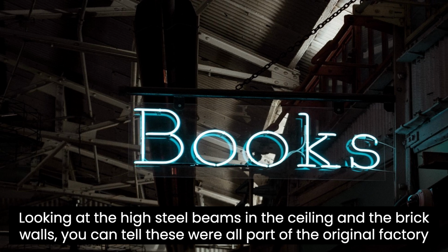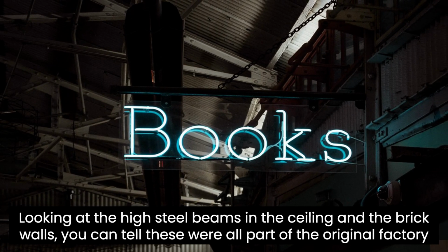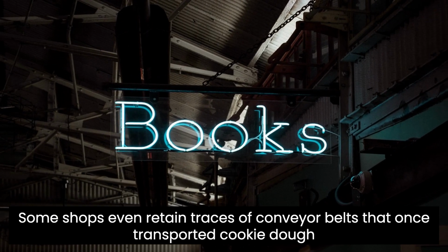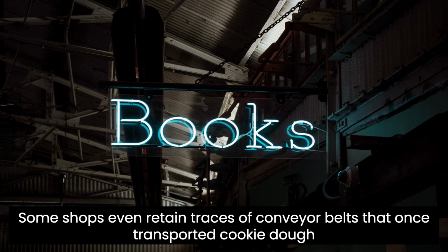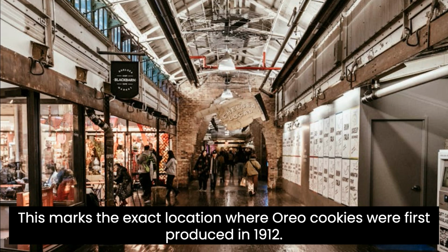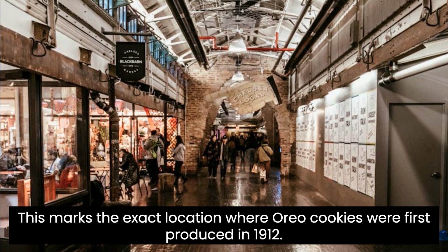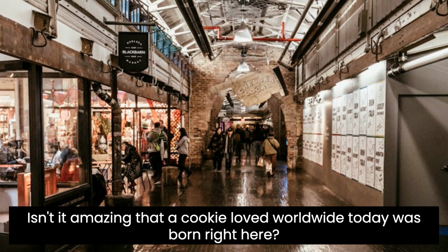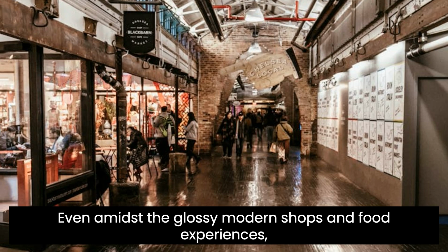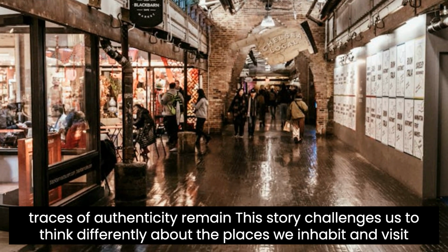Looking at the high steel beams in the ceiling and the brick walls, you can tell these were all part of the original factory. Some shops even retain traces of conveyor belts that once transported cookie dough. Pay special attention to the area called Oreo Corner. This marks the exact location where Oreo cookies were first produced in 1912. Isn't it amazing that a cookie loved worldwide today was born right here? Even amidst the glossy modern shops and food experiences, traces of authenticity remain.